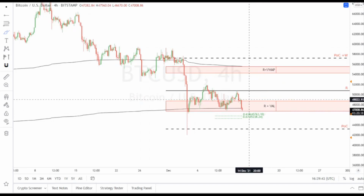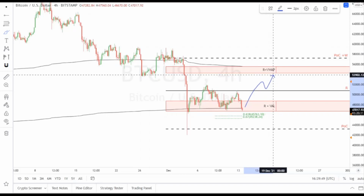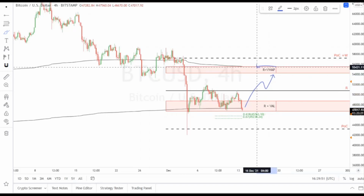If we are able to change the market structure on the lower time frame and mid time frame, if we are able to print a higher high structure, then the high time frame resistance is going to be around this resistance at around the 54,500, 55,500 areas.